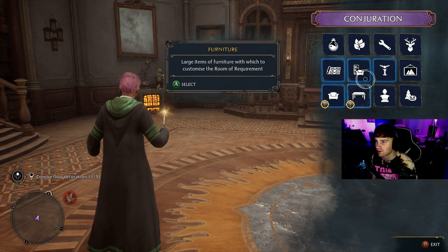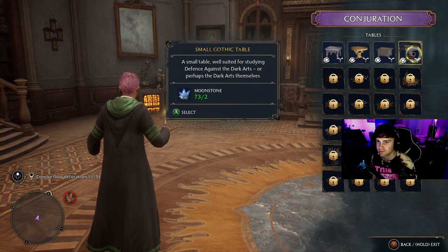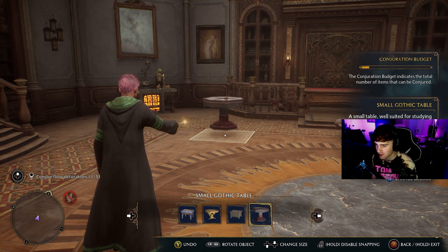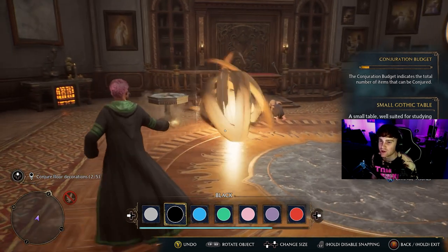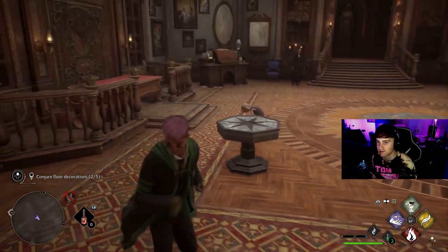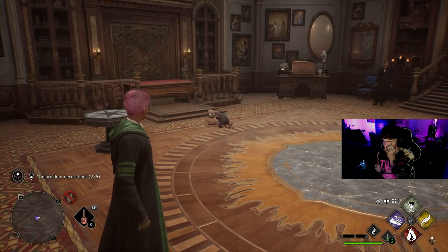All right, conjure a floor decoration. Ooh, I'll do a table. A gothic table. Can I change the color? Yes, I can. Oh, I didn't want to place it there, though. Damn it. Do I have to literally get rid of it and then bring it back? Ah, what is happening? I'm panicking.